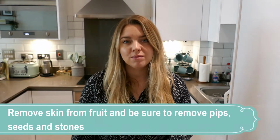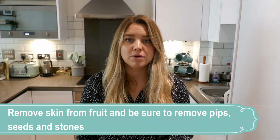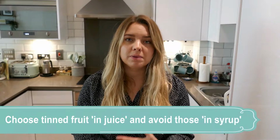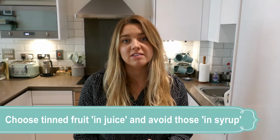Also be mindful that some fruit will have pips, seeds and stones in, so you'll just need to remove those before making them suitable for babies. Again, if you're offering any tinned fruit to babies, like tinned peaches for example, just make sure that the peaches are in their own juice or in juice as opposed to in syrup, which we know has added sugar.